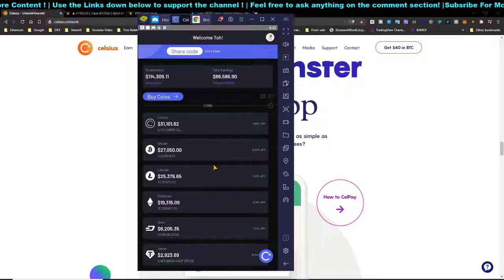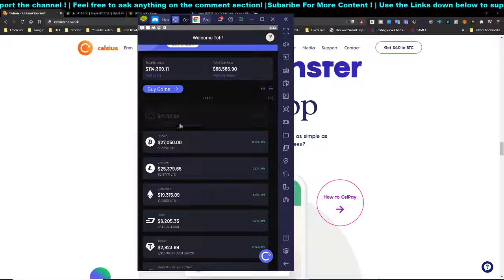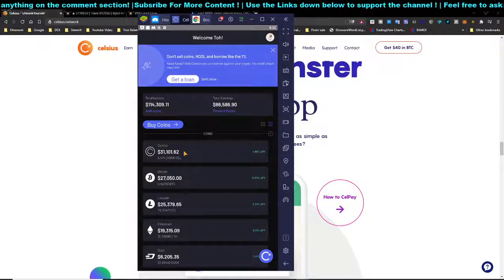To my understanding, I'm not losing anything because I deposit my funds in, and from there I'm generating another kind of fund, another kind of token, which is the Celsius token. Previously the token was less than 10 cents, and eventually the price of Celsius right now is around $5, around $5.60. And after that all the holding and the payouts paid off.